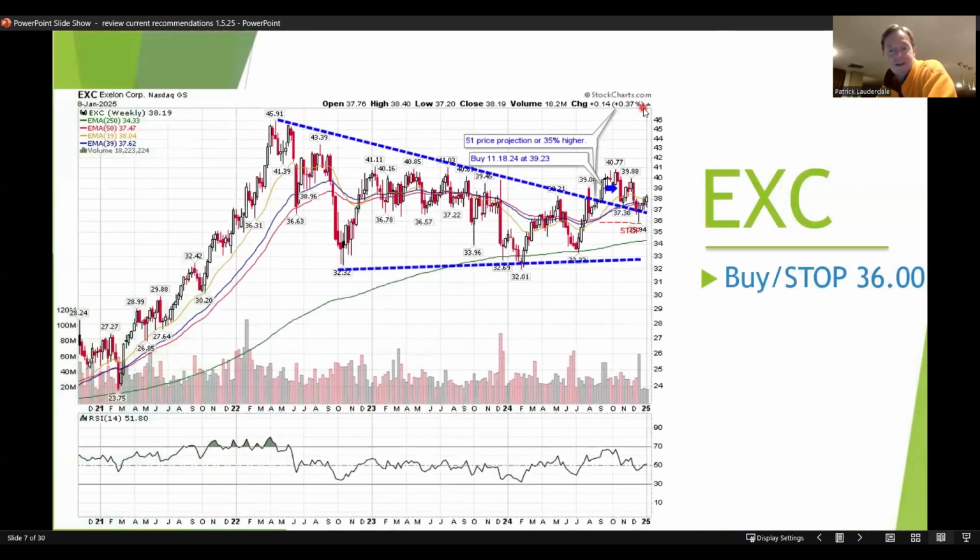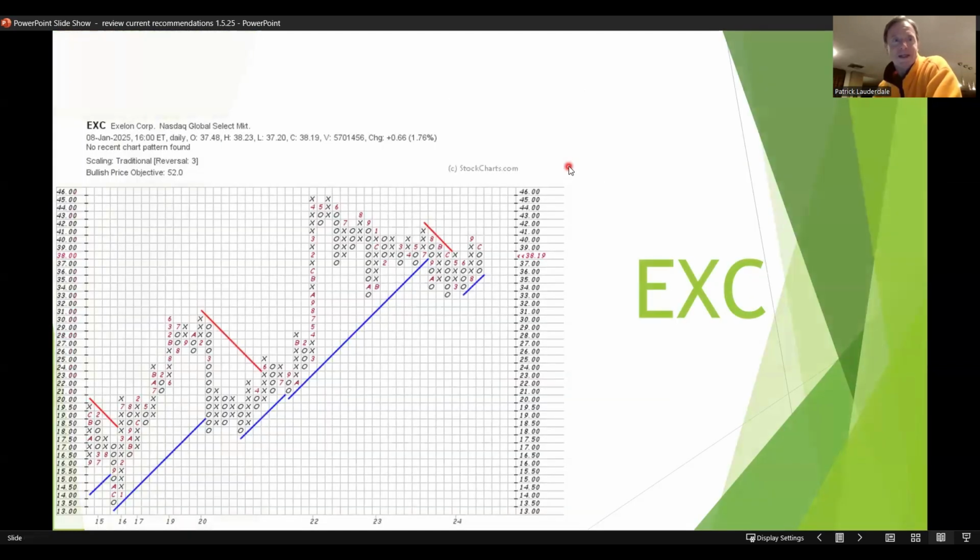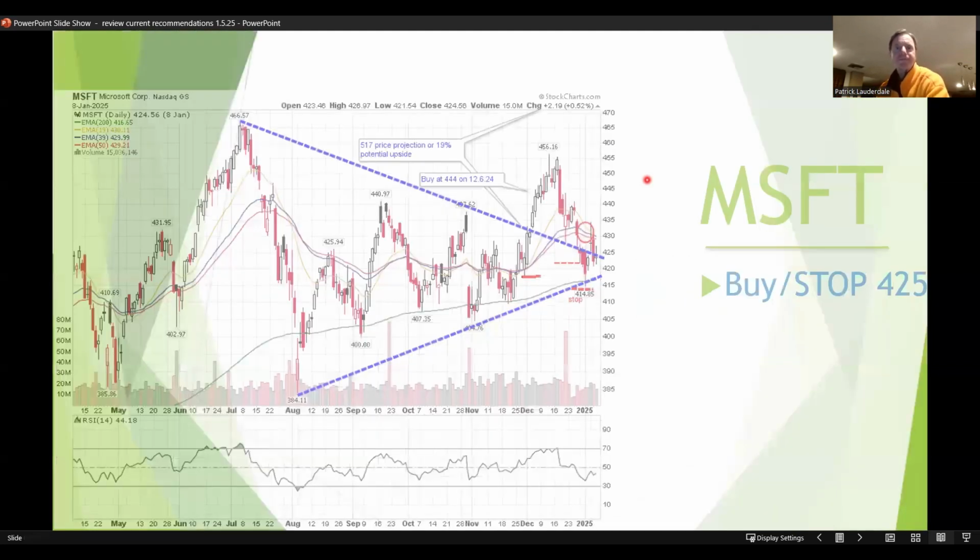And this has 51, point and figure showing 49 or 52. So I like the way it's hanging in here. And it's gone against the market. There must be something going on with Exelon as a company. I don't know. I know they're a big nuclear supplier, which is the cheapest form of power. So maybe that has something to do with it.